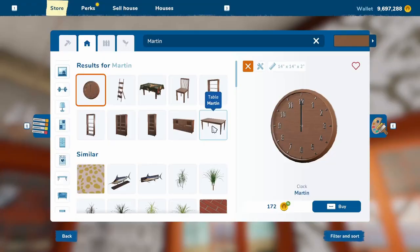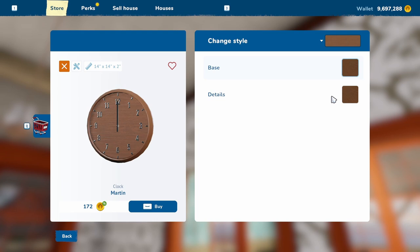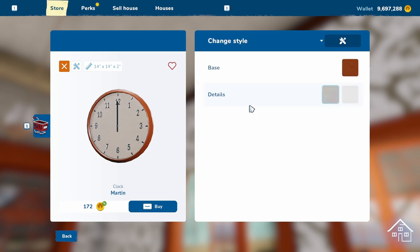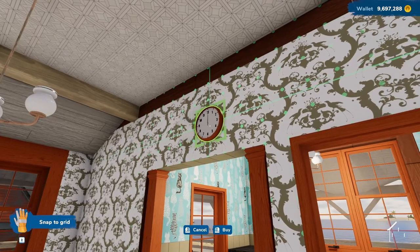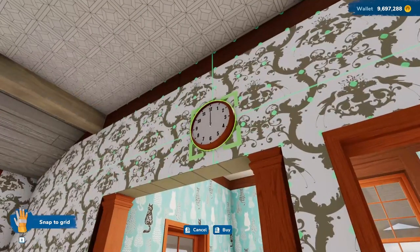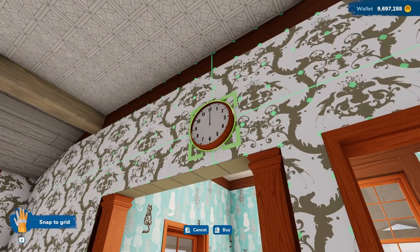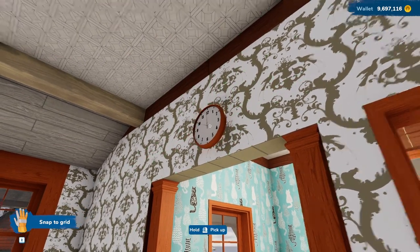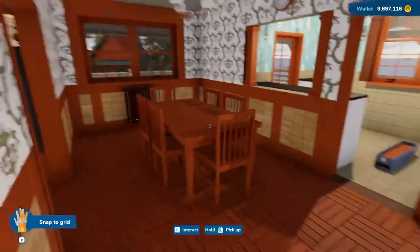Oh, but hold on. Mahogany. And for the details, we'll use painted wood with white. I think that looks better. It doesn't look anything like it did in the image. Isn't that funny? The numbers are different. Oh, well, it looks fine.